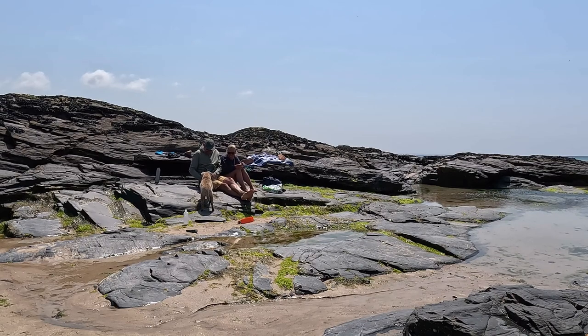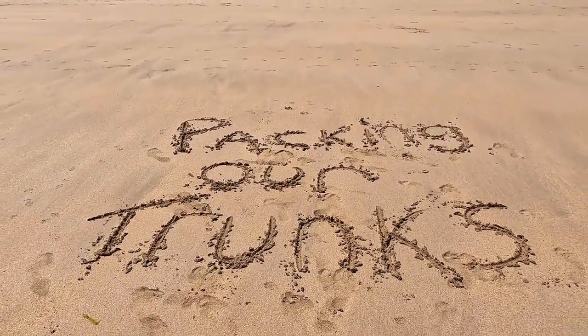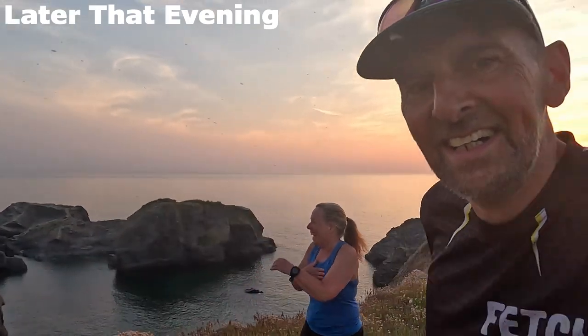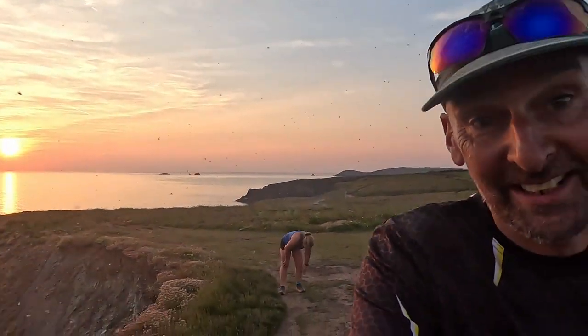Having found three of St Merryn's seven bays, we felt we deserved our picnic in this special place. We even wrote our name in the sand to celebrate. Oh, on camera. So we did have quite a windy tea, to be fair to Nicky.